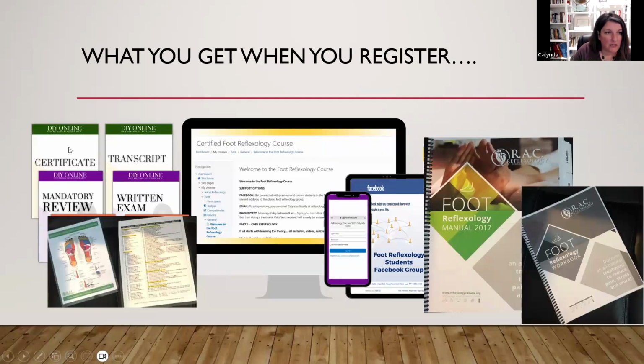So what exactly do you get when you register? Well, you're going to get your sequence sheet, your chart. You're going to get access to the certified foot course, access to the Facebook group, an actual physical workbook, and all of your exams are included as well. It's a one-time fee that includes all your materials, access to the student portal, your exams, your mandatory review, your certificate, and your transcript.